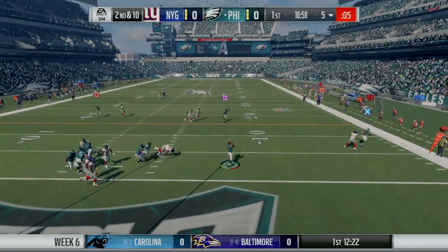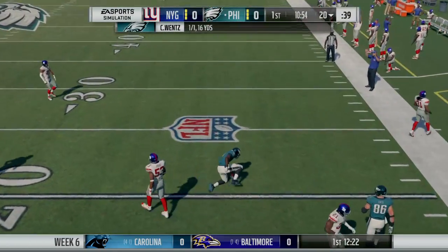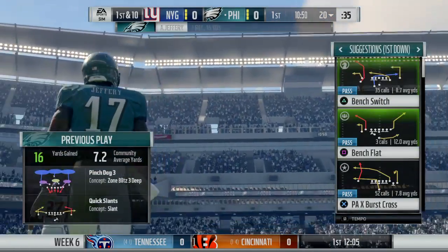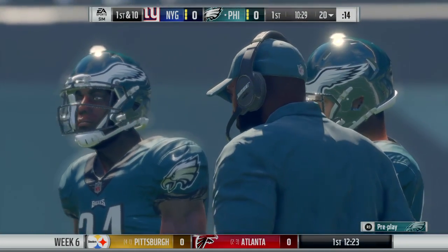But how about that play? Not only did he eat up the double team, he ate up the ball carrier as well. I was going to say, talking about puns, you said eat up the double team. It's a pickup of 16 there, and it'll lead to a new set of downs. They've got good playmakers on the offensive side of the ball.